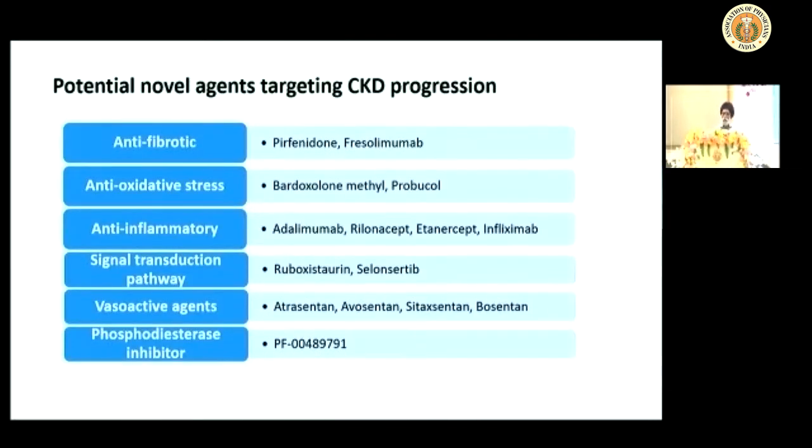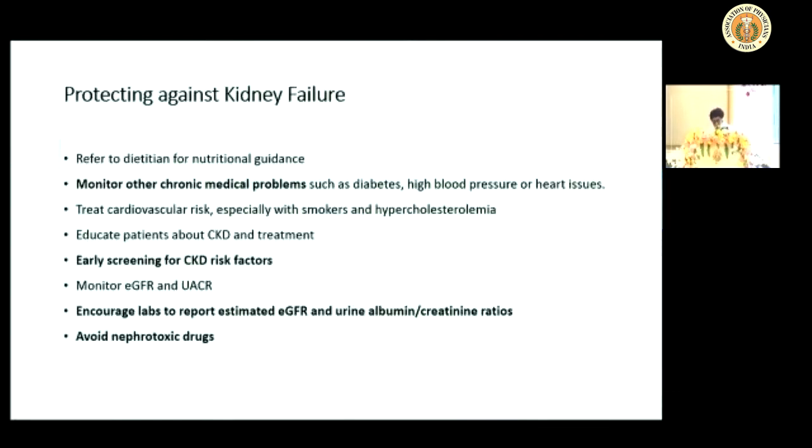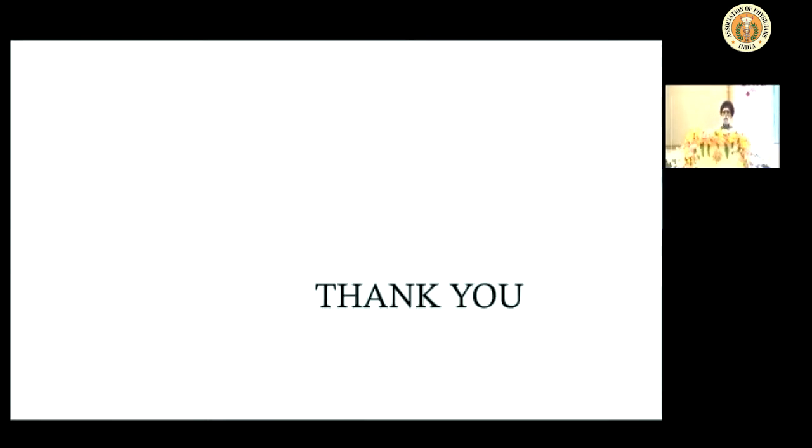As I said, there are certain newer molecules in the pipeline which can help you prevent fibrosis. We know these drugs are being used for COVID patients as well. There are certain drugs for antioxidative stress. There are anti-inflammatory drugs which are being used. There are signal transduction pathway vasoactive agents and new molecules. So I think it is very important for us to guide our patients well so that finally we are able to prevent the progression of chronic kidney disease.